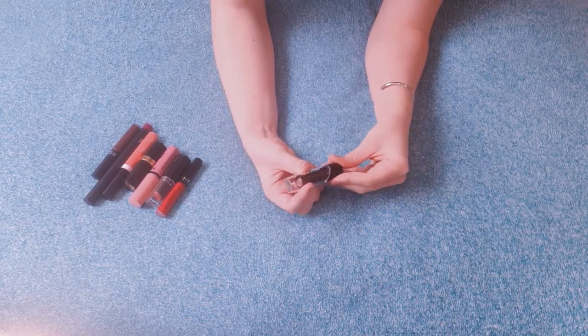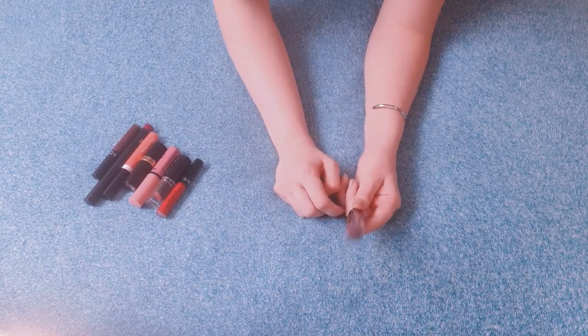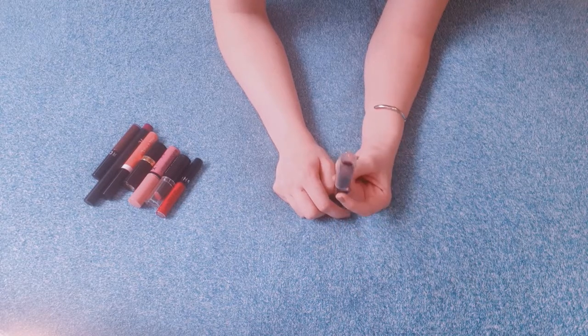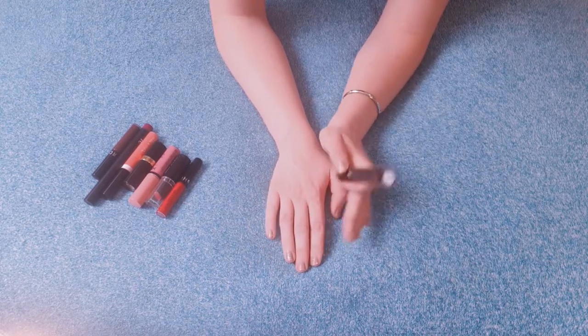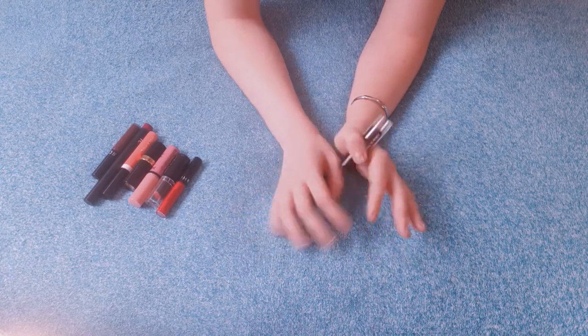My biggest complaint with this particular lipstick is that I feel like the color wears off, but then when you reapply, it's almost like you're adding more frost. It's like the frost sticks around, but the color doesn't.